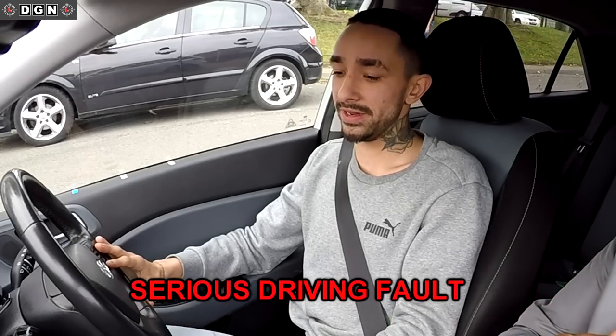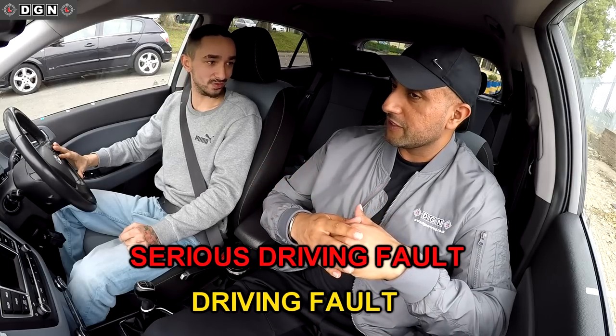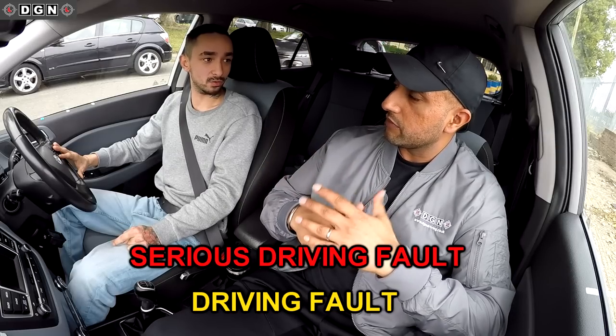Yeah, obviously. In the video, it is edited, and the serious faults are which colour? Red. And good is green? Green's a good part, yeah. And the normal driving faults are yellow, isn't it? Yeah, yellow, amber.